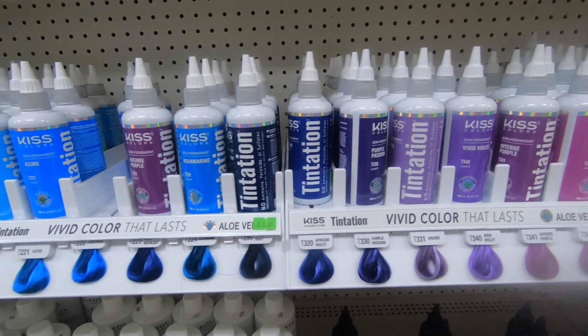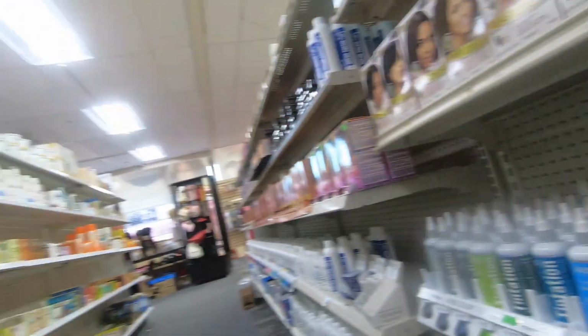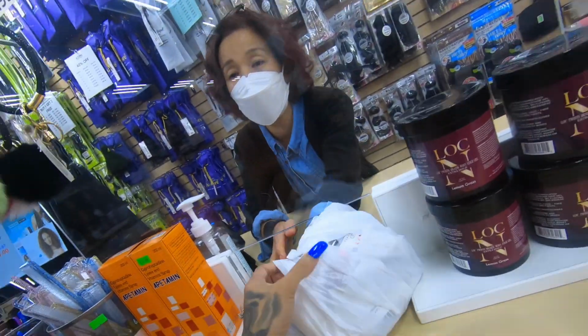I know this is all confusing, but this is on the color wheel, okay? Purple cancels out yellow. You guys know blue and yellow makes green. It's all the color wheel. Anyway, I did end up purchasing 3 Sapphire and 1 African Violet color.